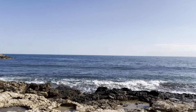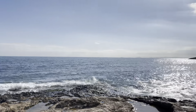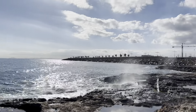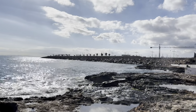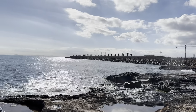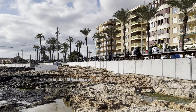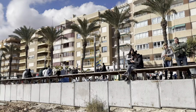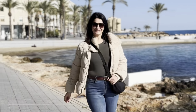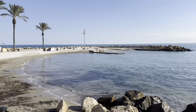On Torrevieja seafront. This is literally my favourite place in the world. We lived here. I used to love coming down here. You've got the town, you've got the sea, you've got the bars. It is just beautiful. You can see why I love this place, can't you? It is so beautiful.